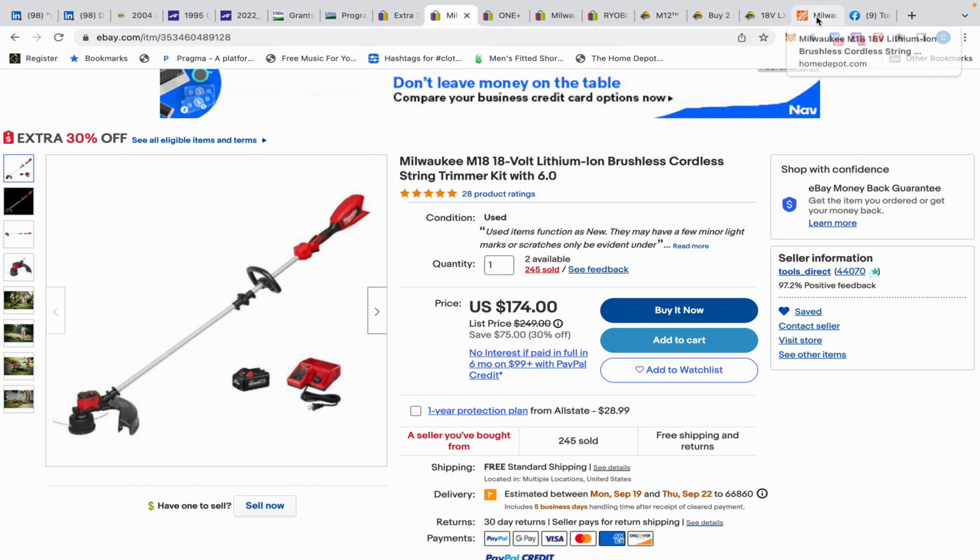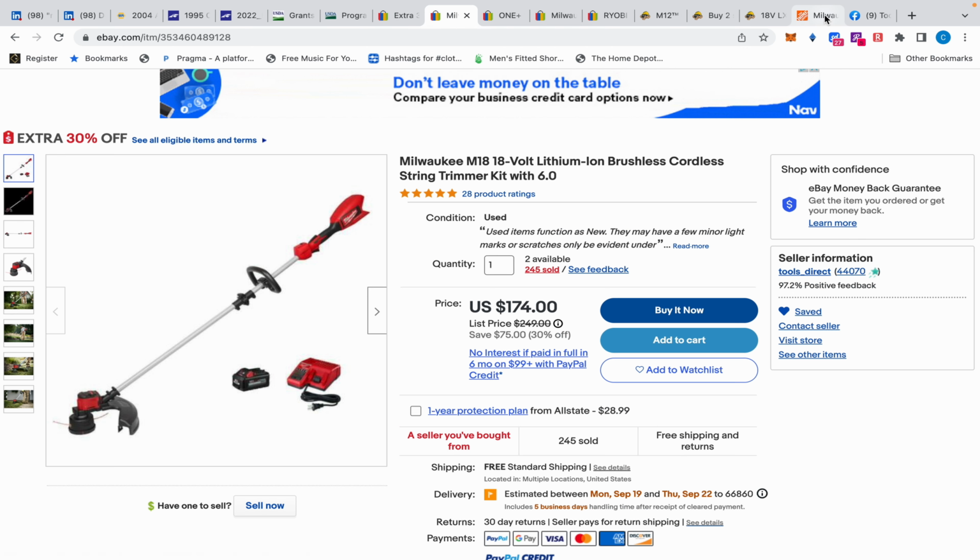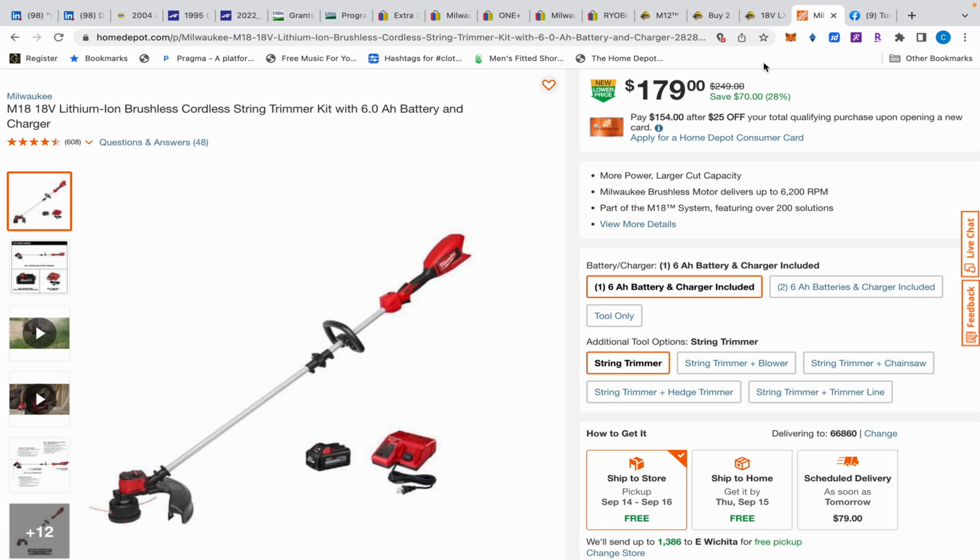You'll be good. So anyway, it's $179 at Home Depot. If you don't want to take that gamble or that chance with Tools Direct, or they're sold out because there's only 2 available, you can get it from Home Depot.